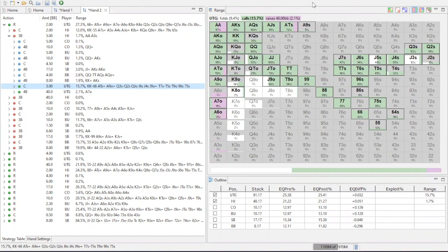Benny is also under a bit of ICM pressure here because he only covers the guy 2-1. If he covered him by 10-1, it'd be a lot different because then he could double the guy up and still be a commanding chip leader. Yeah. But Benny's not incentivized to get in here either, getting too light. So you can see that even kings in Benny's spot is a flat.